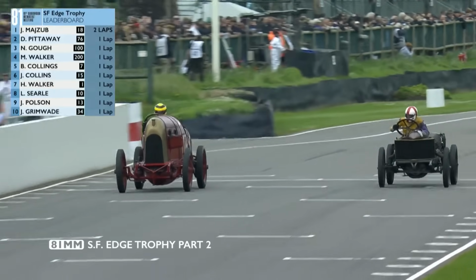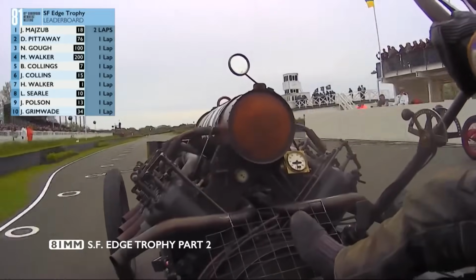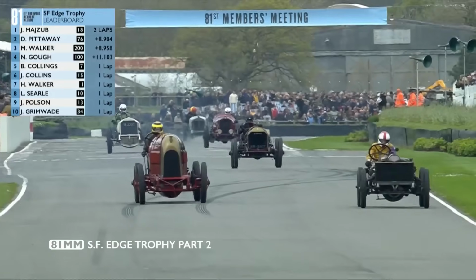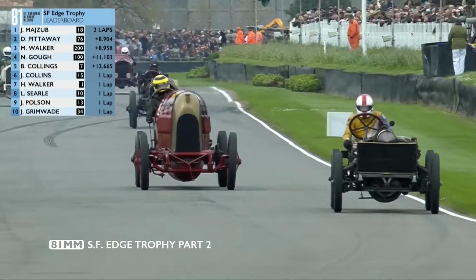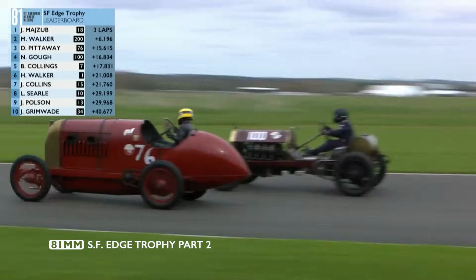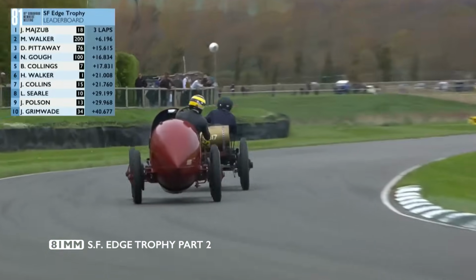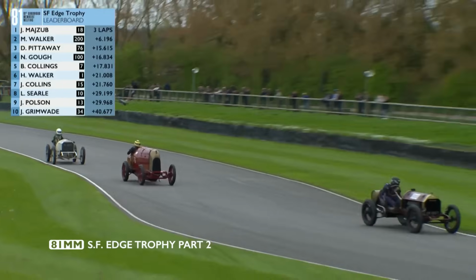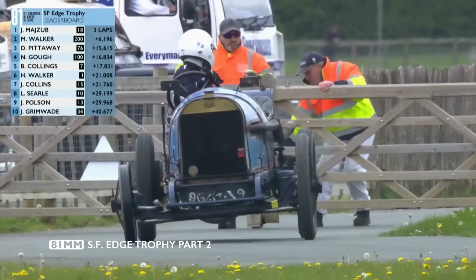Here we go then. He's got the opportunity now to take 2nd place, Mark Walker, and there is really an opportunity. 8 seconds, 8.9 seconds, the two of them, behind the race leader now. Right now, this is a lovely battle that's going on for 3rd place. It's a 3-way battle. Pittaway, Goff and Collins just in behind, and a change of position there because Goff goes past Pittaway. So he had a good race yesterday in the crit, and he's back heading for the podium.